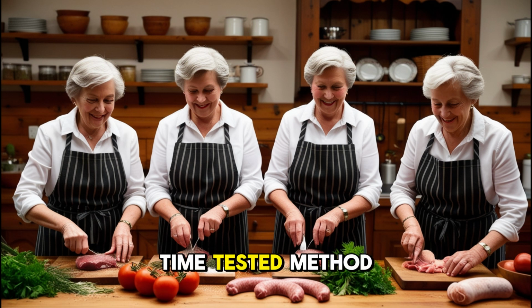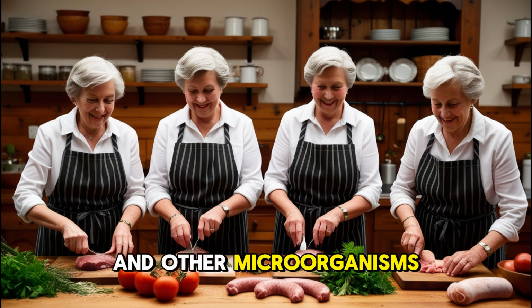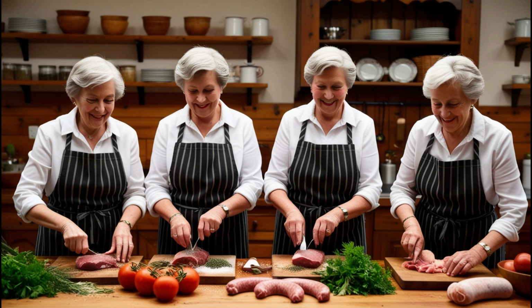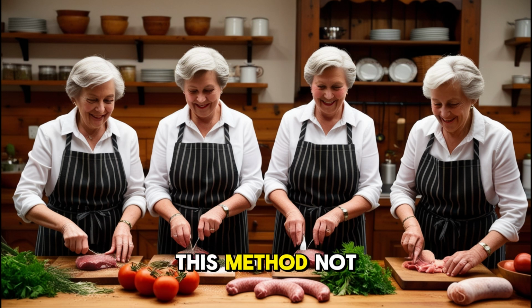Salting is a time-tested method of food preservation that works by drawing moisture out of food through osmosis. When salt is applied to meat or fish, it creates an environment where bacteria and other microorganisms cannot thrive. The salt effectively dehydrates the food, inhibiting microbial growth and preventing spoilage. This method not only extends the shelf life of the food but also imparts a distinctive flavor.